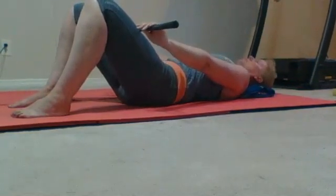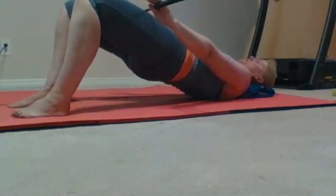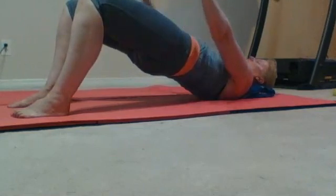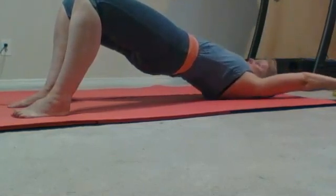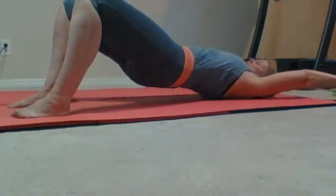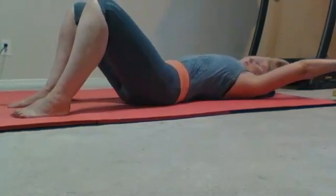We'll do one more of those. Abdominals tight, controlling up, bring that arm up over your head, and then roll and loosen off that mid back and come back down.